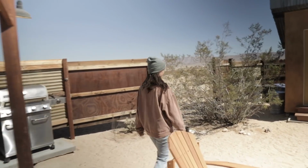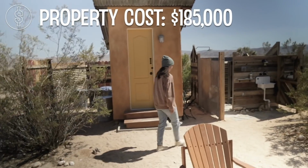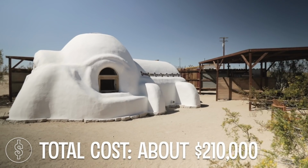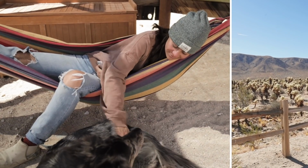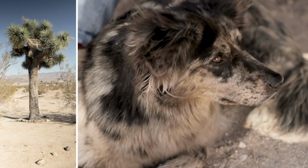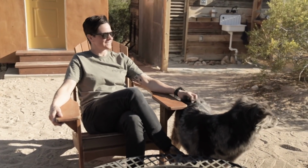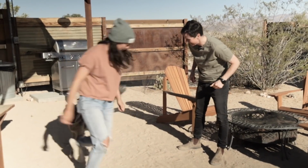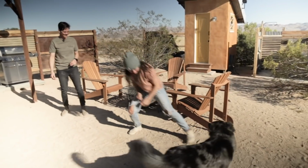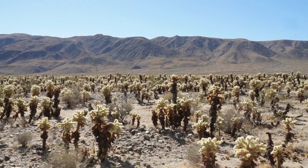The full property when we purchased it was $185,000. We probably put about $20,000 to $30,000 to make it to where it's at today. Being able to come out here and enjoy the solitude and space, and also to share this unique building with not only Airbnb guests, but with friends and family. We have guests come out here all the time and they just have such a blast out here. There's just so much space and freedom. You know, it feels good to get away from the city.